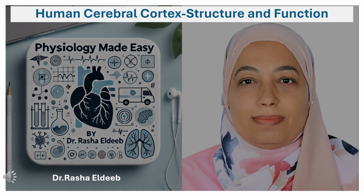While the left hemisphere might be the language specialist, the right hemisphere plays a vital role in understanding the more nuanced aspects of communication, like tone of voice, facial expressions, and body language. So it's like the right brain is reading between the lines, helping us understand the emotional subtext of what's being said. Exactly. The right hemisphere helps us grasp the speaker's intentions and emotional state, adding depth and richness to our understanding of language.